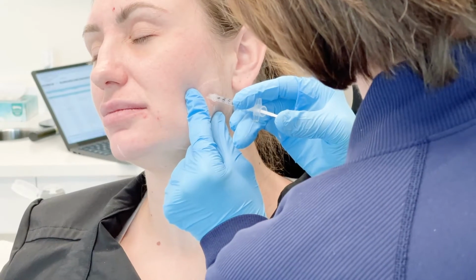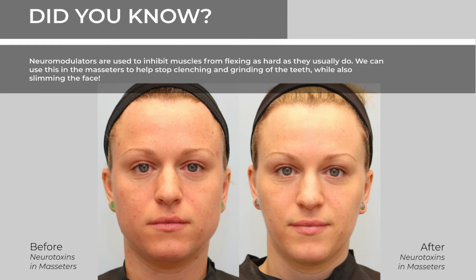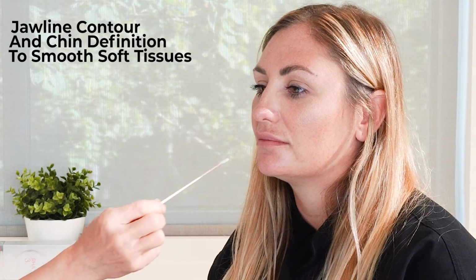So in terms of Jessica, she really started out with a very square face, which really wasn't her natural contour, but over time her masseters from clenching became very large and really contributed to that square jawline. So in that case, we used a neurotoxin like Botox to bring that masseter down. And then contoured the jawline and added volume to her chin. Jessica will undergo a secondary stage treatment to give her a little bit more jawline contour and chin area to help smooth out the soft tissue.